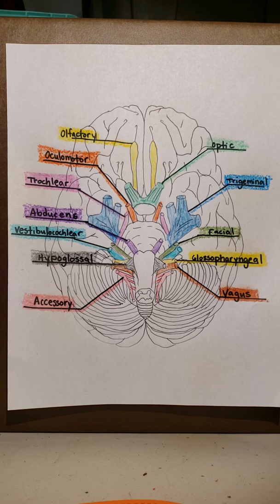As this is colored in yellow at the top, this is the olfactory nerve. It is a sensory nerve and has to do with our sense of smell. The second cranial nerve is in this light green area. It's the optic nerve. The optic nerve is a sensory nerve. It has to deal with our sense of sight, or how we see.